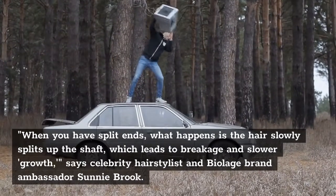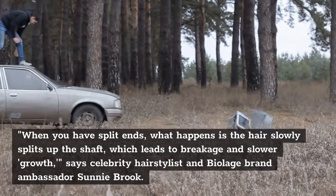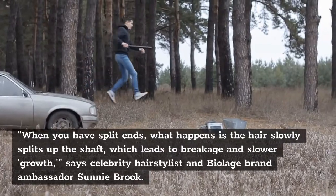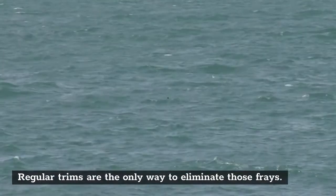When you have split ends, what happens is the hair slowly splits up the shaft, which leads to breakage and slower growth, says celebrity hairstylist and Biolage brand ambassador Sunnybrook. Regular trims are the only way to eliminate those frays.